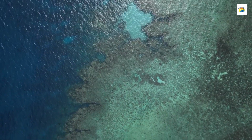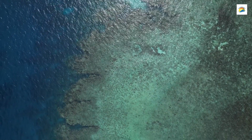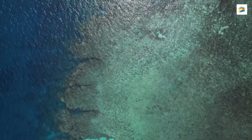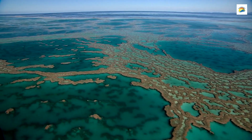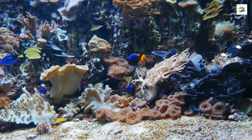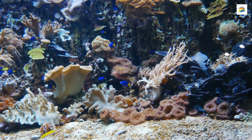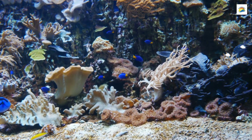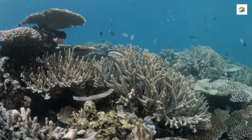That's right. This colossal reef system is the largest living structure on Earth, and its sheer size is truly mind-boggling. But it's not just the size that makes the Great Barrier Reef remarkable. It's also home to an incredible array of marine life, including over 1,500 species of fish, 400 species of coral, and countless other organisms.